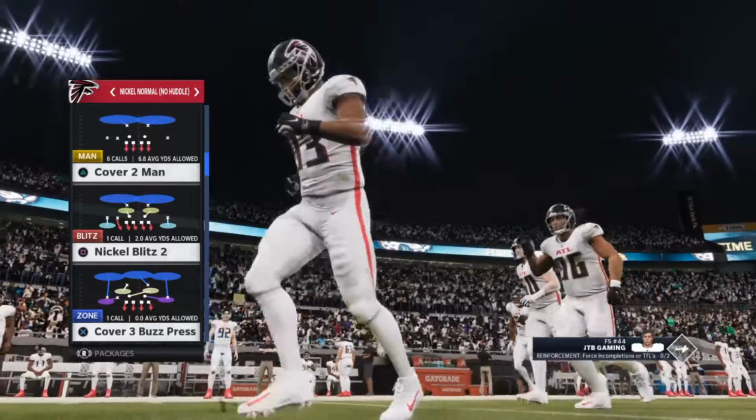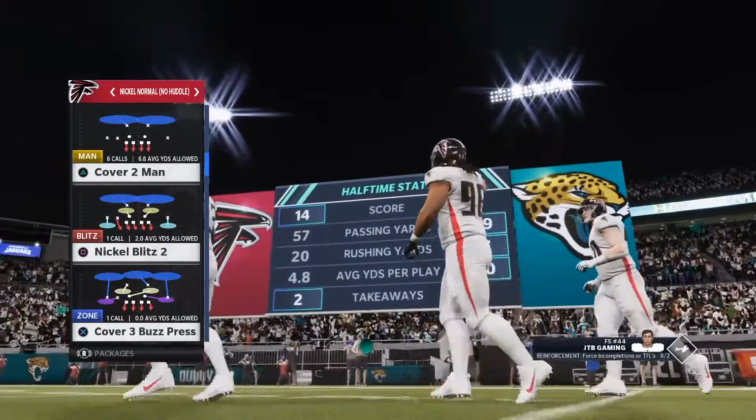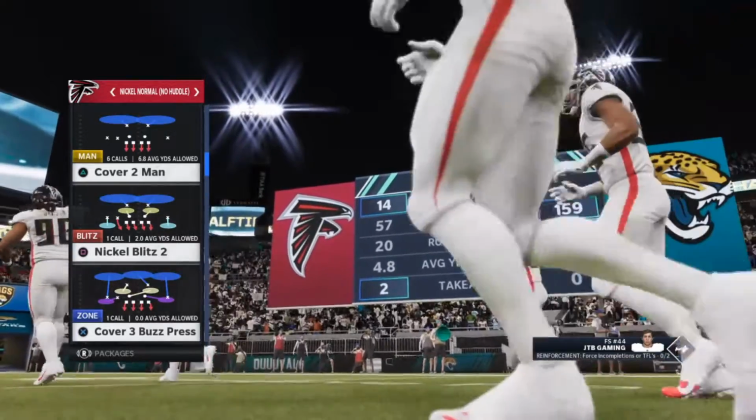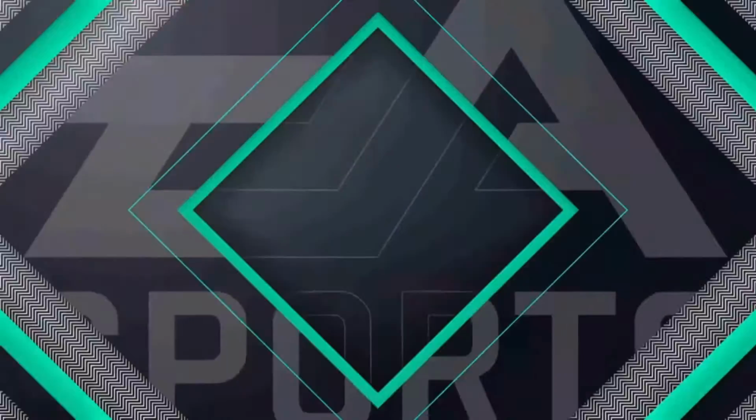We knew they'd have to come out and play with a little bit of urgency and aggression here in the third quarter, and it paid off on that throw right there. All right, Brandon, thanks very much. One more half of preseason football to go. And then all eyes will look ahead to one week from now.